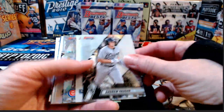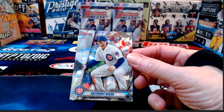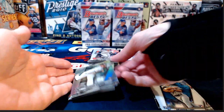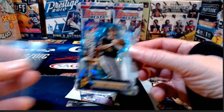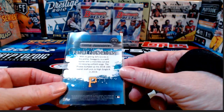All right. Let's see what's shaking out next here. We've got the Cubbies and an atomic refractor of Anthony Rizzo. Kopech for the White Sox. And this is a Future Foundations die cut atomic. That's a mouthful, isn't it?